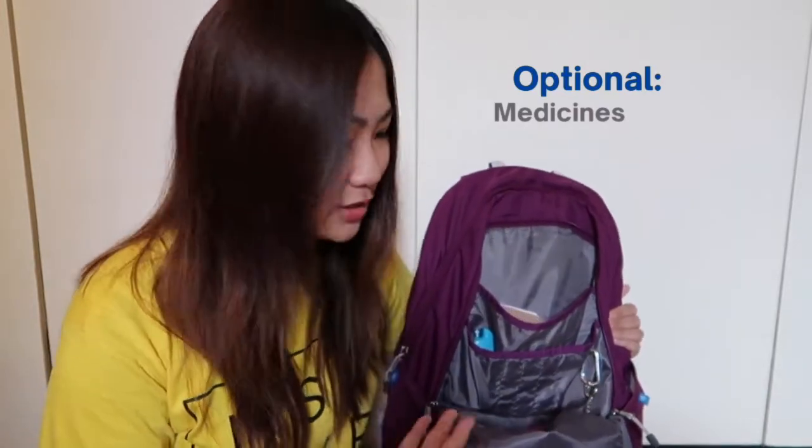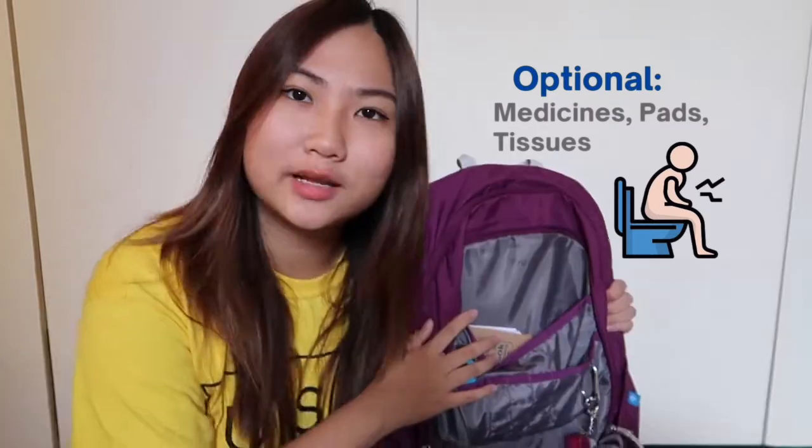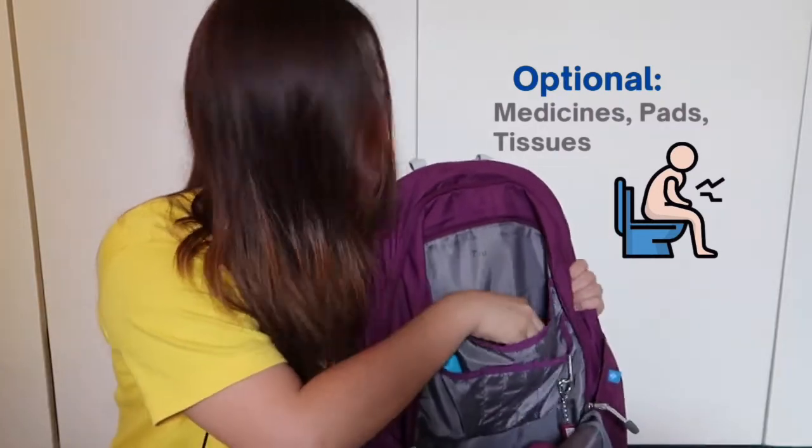And also, as a girl, I bring extra pads. I also bring tissues because you'll never know when you're going to use them and for what. So, be prepared. And on top of that, I also bring an extra nameplate, because accidents happen. Like, say you're on the way to your duty, and you're already wearing your nameplate.